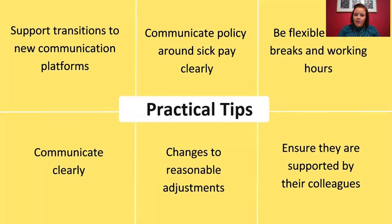To work at home, there are different things that you can put in place, and reasonable adjustments do not have to be expensive or cost a lot. They can be very, very small things that can make a huge difference to somebody. But I think the best way to decide what reasonable adjustments are made is to have a conversation with the person and ask them, what can we do to help support you? And what can we do to ensure that you're comfortable working at home and that you can reach your full potential?